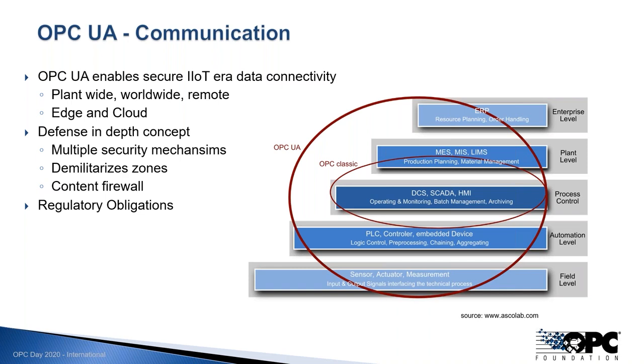So there's a lot more requirement to ensure that all of this fits together. And one of the key takeaways here is that OPC UA is sort of all-inclusive. Everything is built in and it's integrated. So regardless of which level you're looking at, the security is uniform, right?